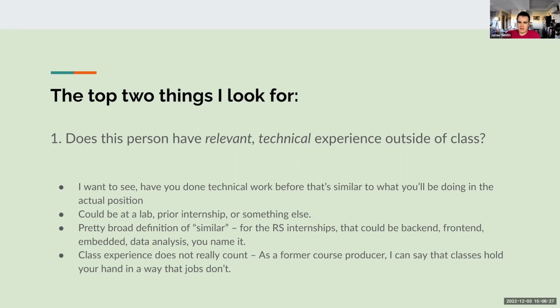The main reason for that is, as someone who was a course producer, aka TA, for a class for two years at USC, I feel like classes tend to be sort of hand-holdy in a way that lab work and company work isn't. So it's not really the same kind of thing.